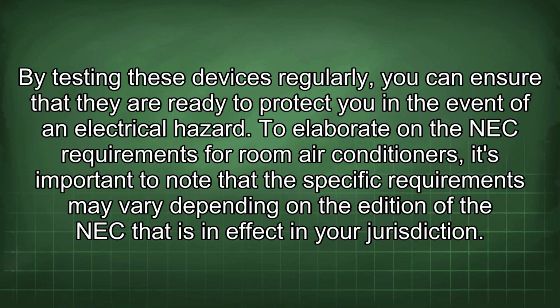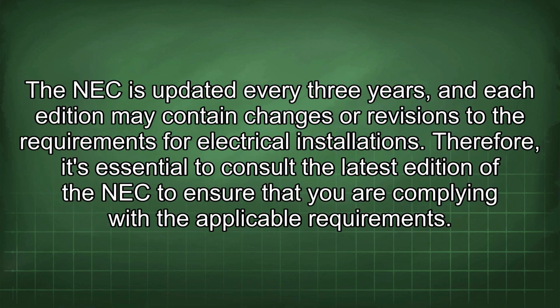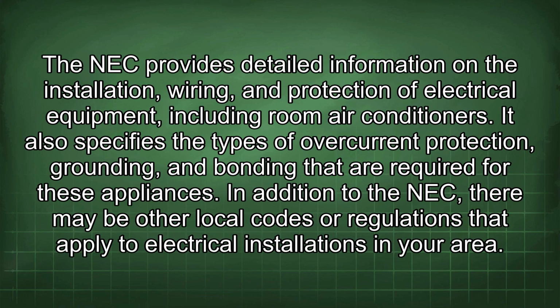To elaborate on the NEC requirements for room air conditioners, it's important to note that the specific requirements may vary depending on the edition of the NEC that is in effect in your jurisdiction. The NEC is updated every 3 years, and each edition may contain changes or revisions to the requirements for electrical installations. Therefore, it's essential to consult the latest edition of the NEC to ensure that you are complying with the applicable requirements. The NEC provides detailed information on the installation, wiring, and protection of electrical equipment, including room air conditioners.